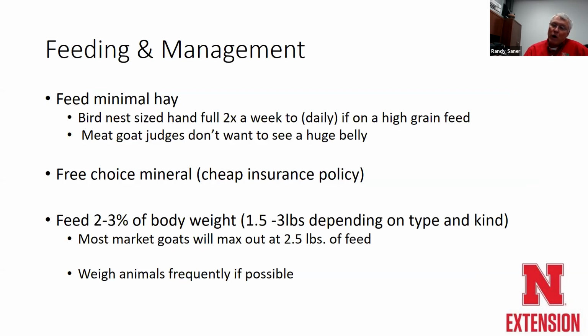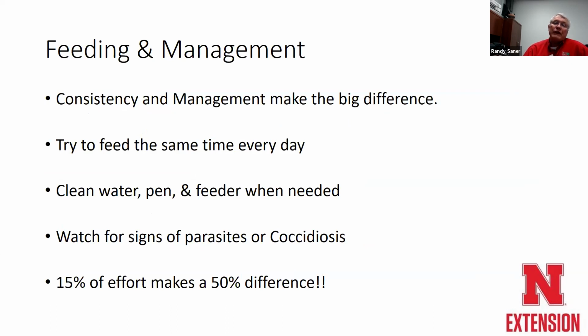If they're not doing well, then you might want to either switch the feed or change something in your management style because something's not right. Consistency and management, like I said, make a difference. Try to feed them at the same time every day. I think that's really important, especially in a ruminant animal. Otherwise, you'll have digestive upset.